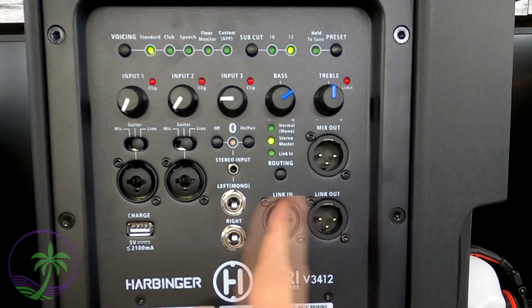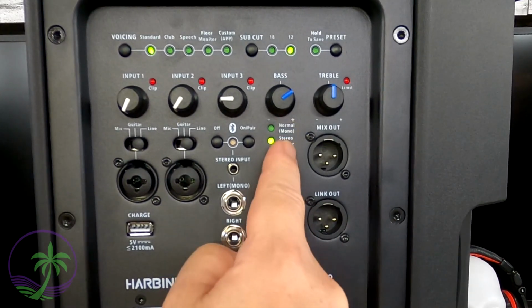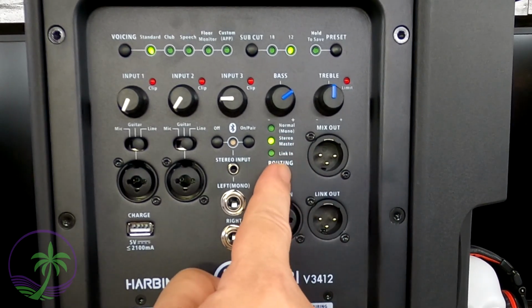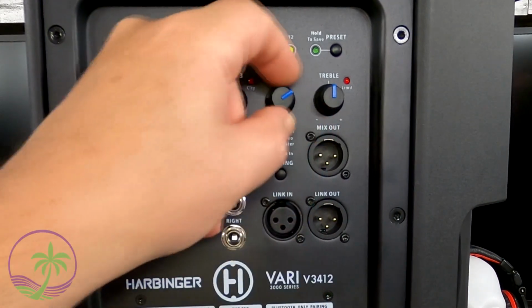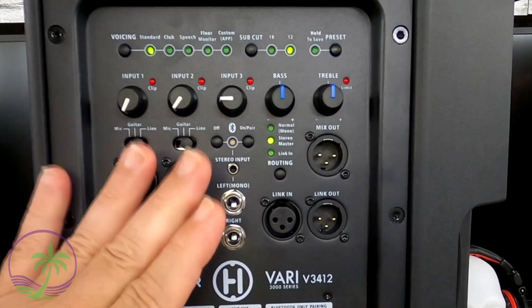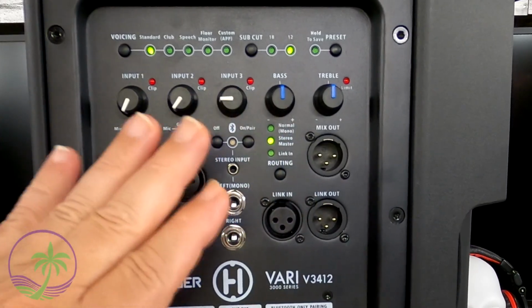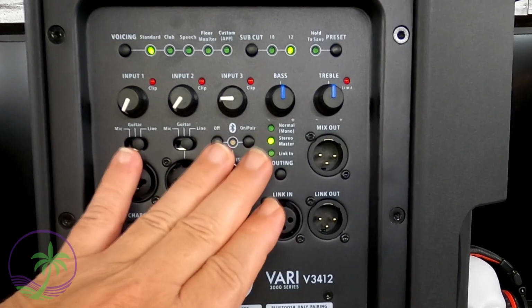Talking about the smart connectivity we've got here, that's going to bring us to our routing options. So again, here we're going to see our normal, our stereo, and our linked in. That's normally saved for the second speaker. On top, you're also going to see bass and treble controls, which again are really nice to have along with a limit light on it. All of that featured on the back of the speaker makes it really nice. Now you notice, unlike the 4000 series, there is no display on the back. Everything else is done on the app.